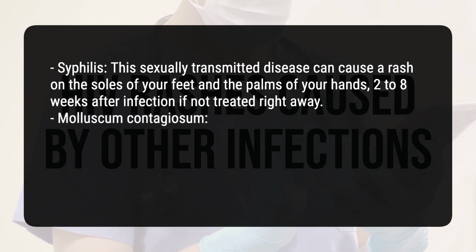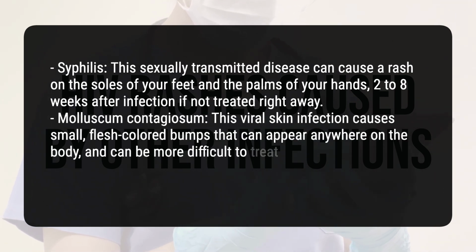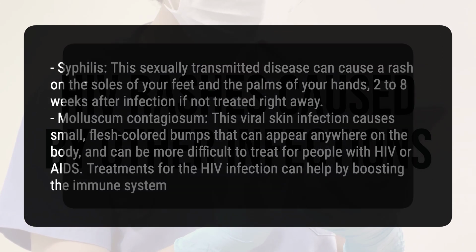Molluscum contagiosum. This viral skin infection causes small, flesh-colored bumps that can appear anywhere on the body, and can be more difficult to treat for people with HIV or AIDS. Treatments for the HIV infection can help by boosting the immune system.